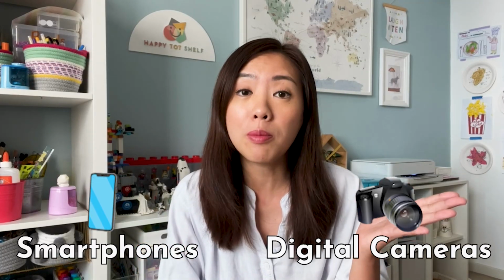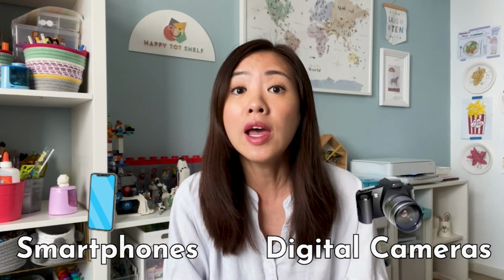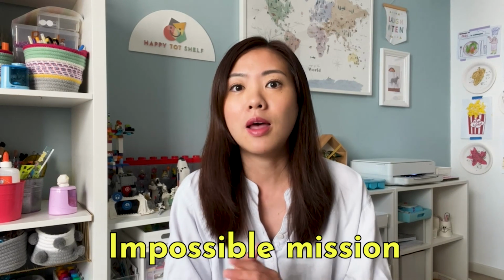Smartphones and digital cameras have become an integral part of our daily lives, and we have so many memories of our daily life and children captured in the form of photos and videos in them. And with so many memories, it can be easy for a collection of photos and videos to become cluttered and overwhelming. I know that organizing thousands and thousands of photos and videos often feels like an impossible mission, but let me first share with you why it is so important to organize and back up your photos and videos regularly.